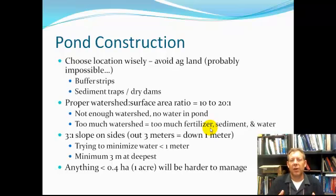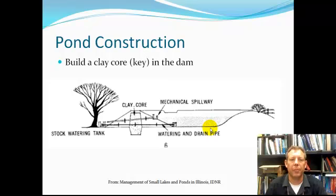Anything less than an acre, 0.4 hectares, is going to be harder to manage. These really small ponds can change quickly, things can go bad quickly, things can fill up quickly. And that's what a lot of ponds are. They're about that size. So if you can make it at least deeper, sometimes that can provide you with a little bit of a buffer.